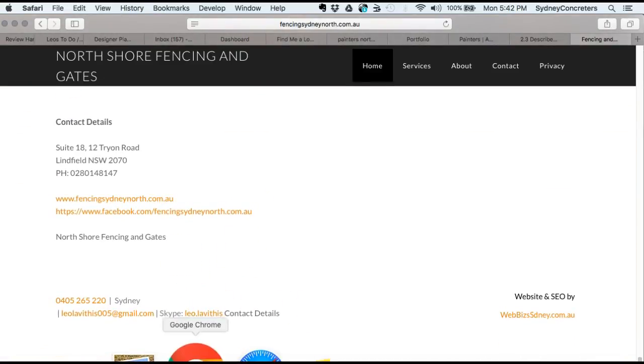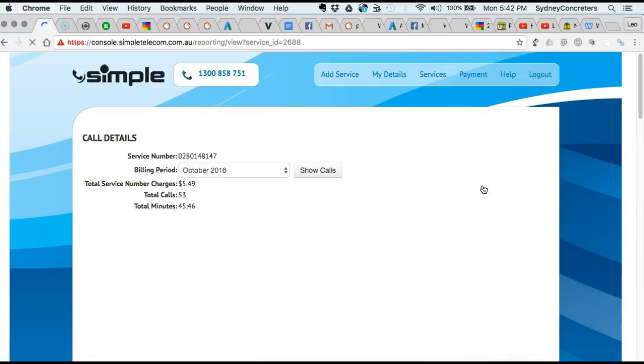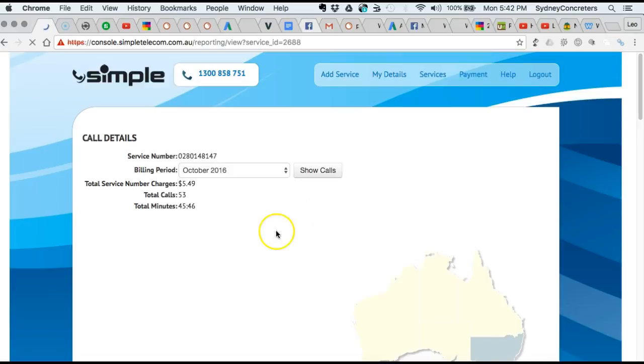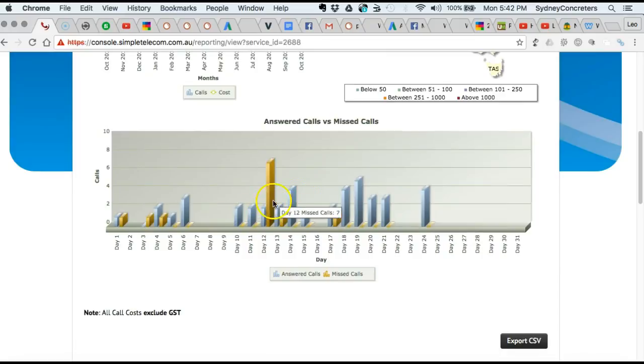So it's my name there. I will show you the phone calls. North Shore Fencing, that's me there. I will get into the reporting and show you the phone calls. Let this load up. Here we go, before we started, nothing. The first month, that's when I started, that was in June, already 15 phone calls. July 52, August 69, September 63, and as of now, 24th of August, 53 calls. So that's working quite well. This just shows me phone calls that have been answered, phone calls that have been missed, and so forth.